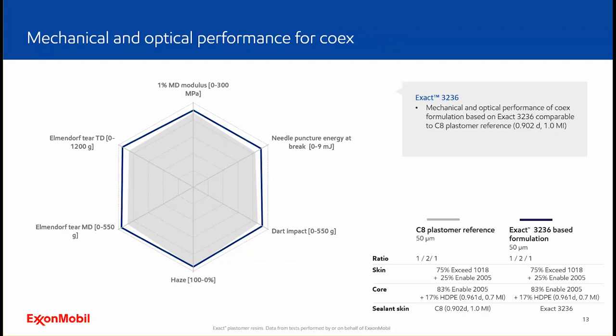The setup of this graph is the same, so the dark line is EXACT 3236 and the gray filled area is the reference, and the film formulations are given at the bottom right. We see, as I explained before, that when we are comparing coex-extruded films with the plastomer only in the sealant skin, the optical performance is the same. And again, better performance is when the value is more outwards of the spider chart. If we look at the mechanical data, we see in general the values were up to 8% improved compared to the reference. So we can conclude in general that EXACT 3236 has similar to slightly better mechanical and optical performance than the plastomer reference.